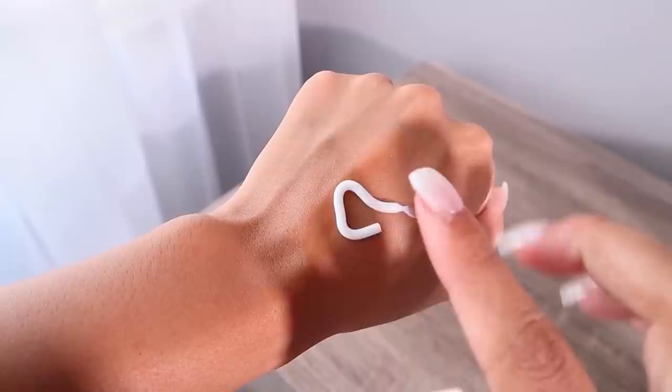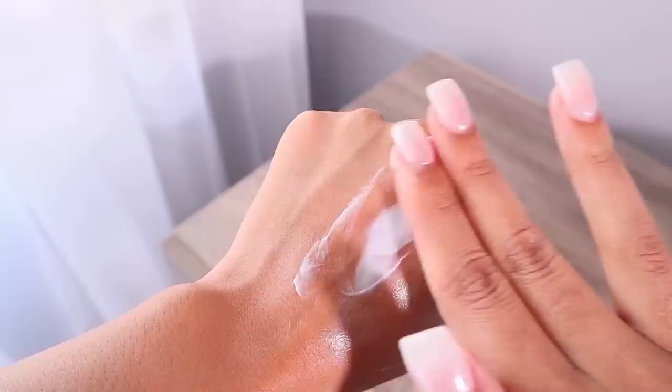So I didn't think this texture was gonna be super creamy, but when you actually apply it, it's super, super smooth and makes your skin very, very silky. It also gives me the perfect amount of moisture without that greasy feeling, and I just feel like it seals everything in.